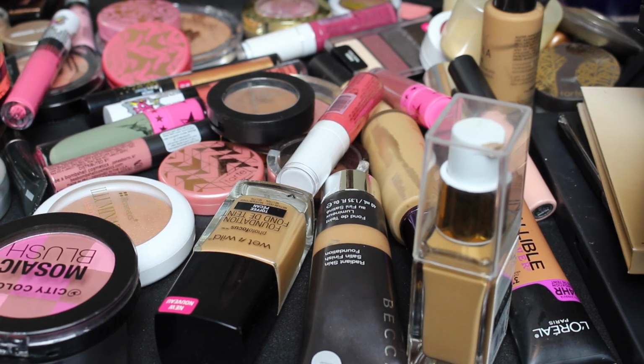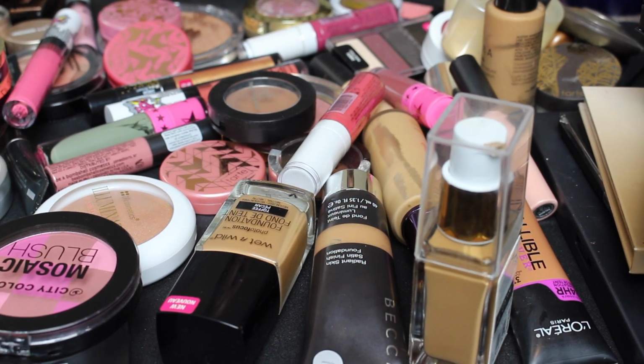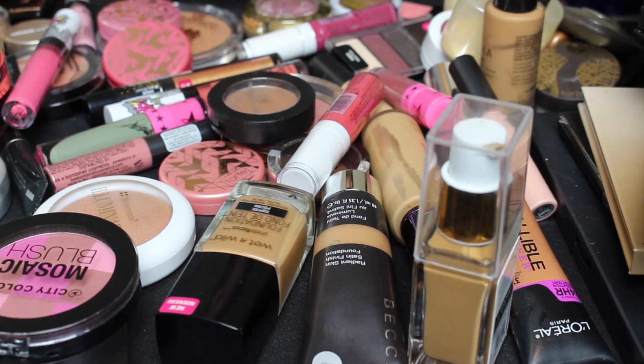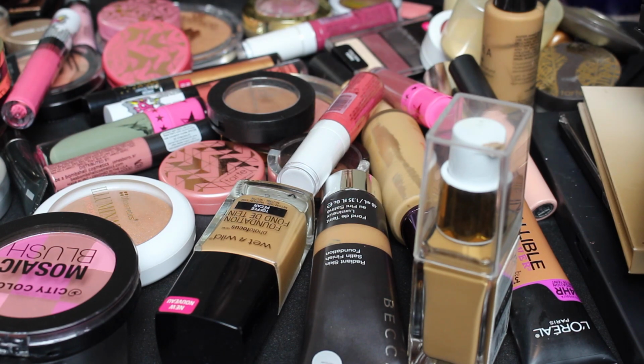But I have to go through my makeup collection one last time and go through every section and really see what I'm missing. You guys can't see everything. I have some things on the side here, but oh my god, you guys, I have a lot of stuff in front of me.